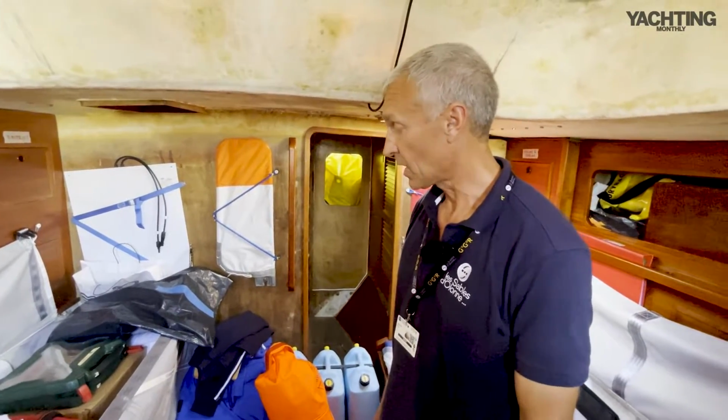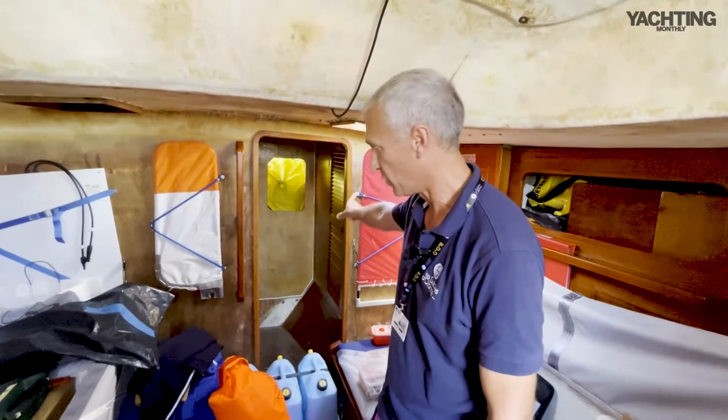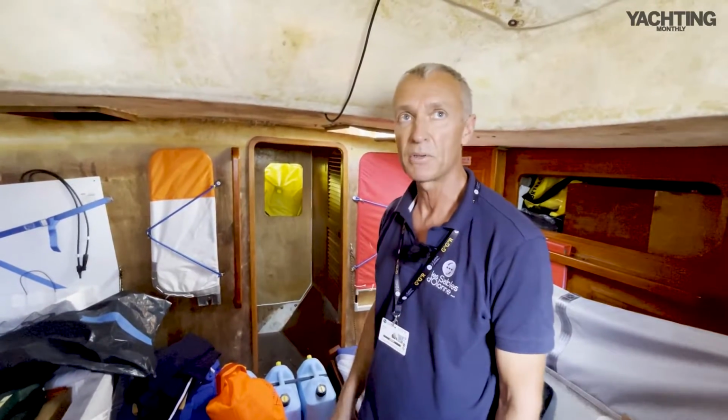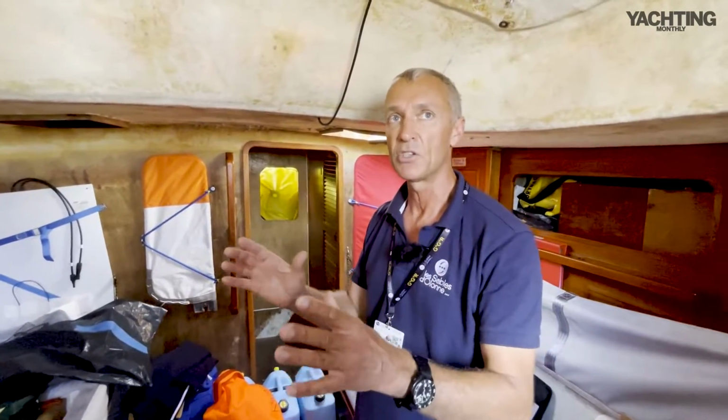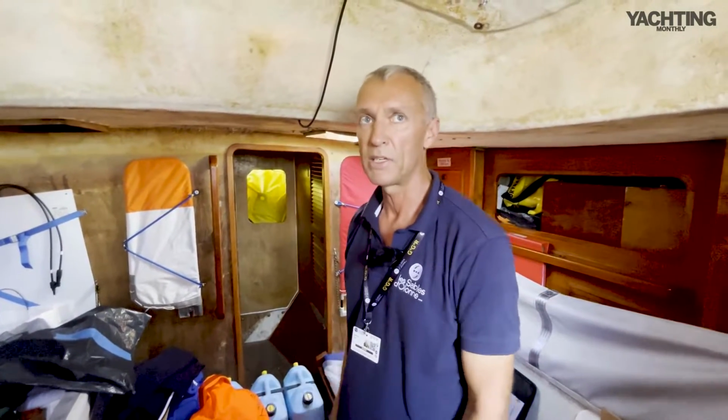And then I've used the hanging locker on the starboard side here behind this louver door. That's what I call my safety cupboard. That's where all the safety kit is that doesn't have to be out somewhere. It's all buried away there. So that's my go-to place for safety kit.